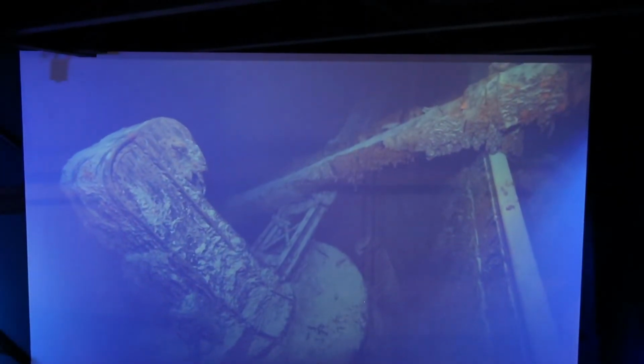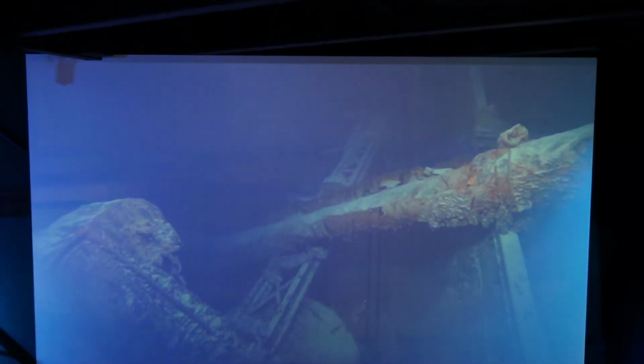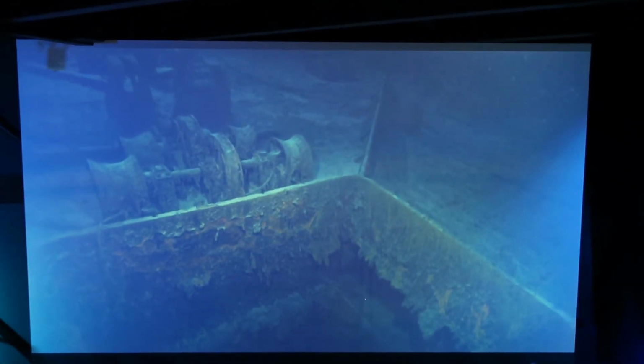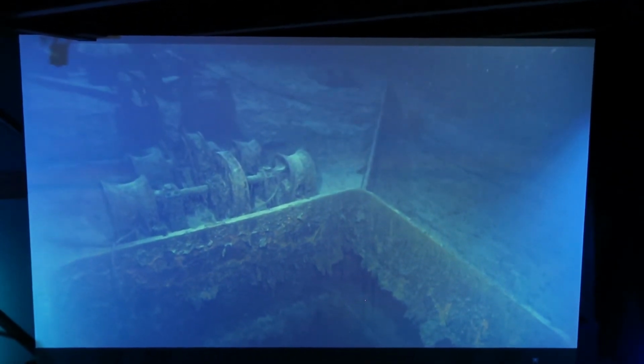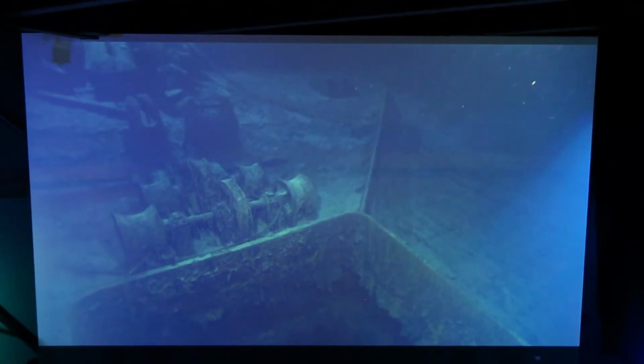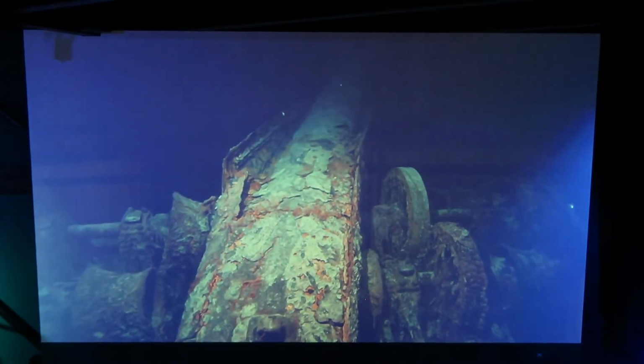Something's fallen across that one. That's the foremast. It's incredible how it's just still preserved, just 100 years later. Another hatch. So I've turned now to track down the foremast.